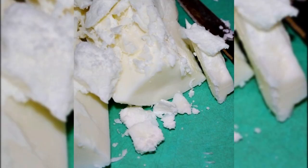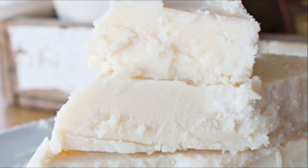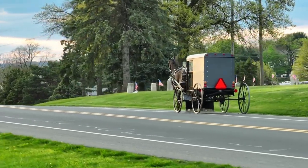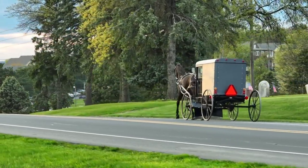The rendering process involves heating the fat until it liquefies, then straining it through cheesecloth to remove impurities. Once cooled, it solidifies into a creamy white block that's stored in crocks or jars. Tallow can be blended with lye to make soap, or simply used to fry potatoes and preserve cooked meat. Its long shelf life and versatility make it a treasured byproduct that supports multiple parts of daily Amish life.